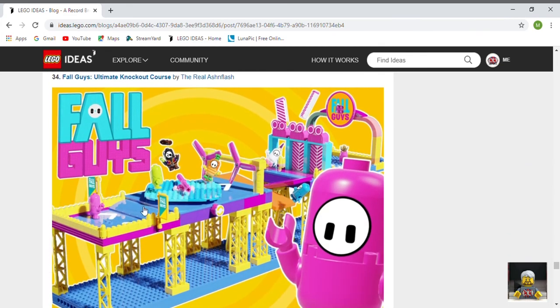Now we all know who the real Ash and Flash is. It's all his stuff over his channel, Ash and Flash. This is one of those ones that looks nice and colourful, stands out a lot. Looks like it could be quite a fun little set. There's not a lot to the design, it's just a few plates and a few of these props. I don't think it's going to be made.